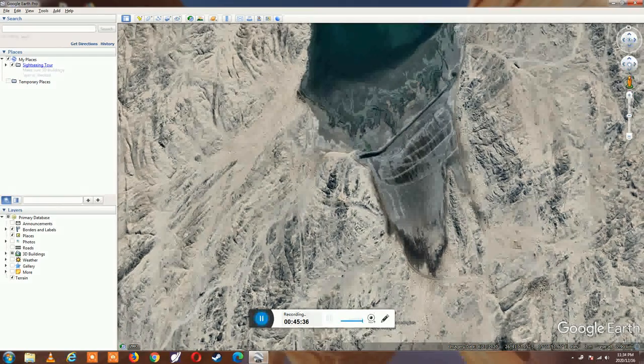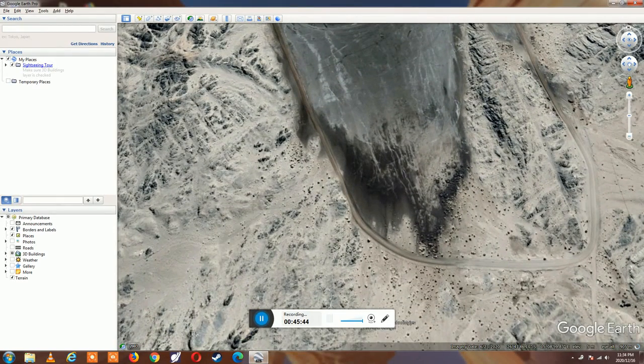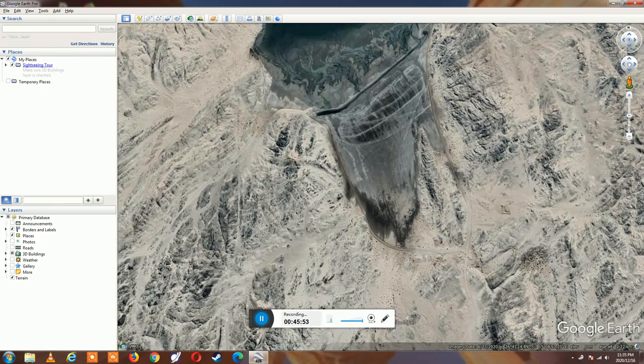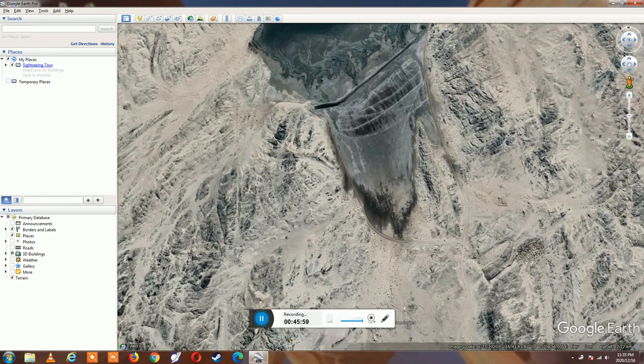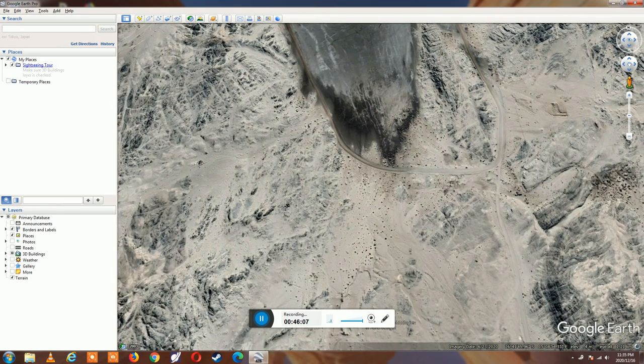Now remember guys, from here up to the road over here is about 2 kilometers roughly. So it went all the way past the channel here, all the way up to here. It would have stopped here if it weren't so flat here either. It went over the road, and then for another 50 or so meters.